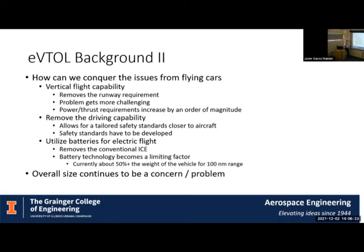Okay. Now, is it an airplane? Is it a helicopter? We don't know yet. The safety standards for helicopters and airplanes are different. If you go through the FARs or the EASA CSs, the certification standards, they're different. We're trying to figure out, as an engineering discipline, what's the right answer for eVTOL? It's not quite an airplane, it's not quite a helicopter.